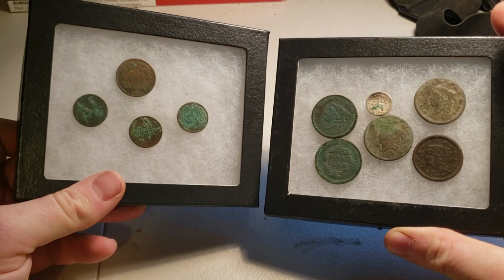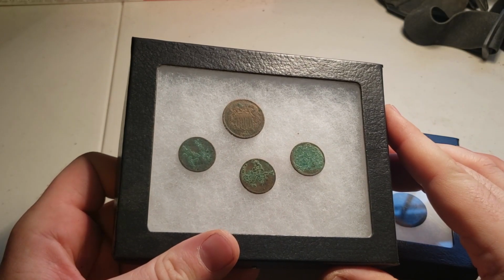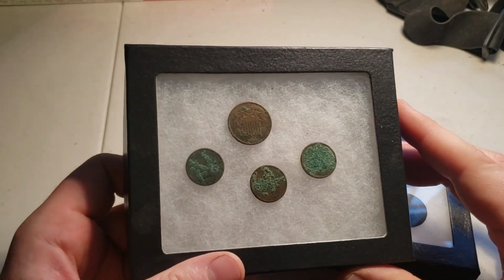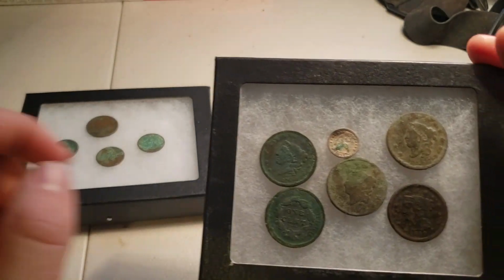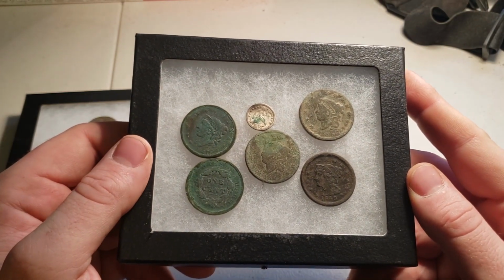I had 2 really good coin spills this year. This was the first one. It's a 2-cent piece and 3 Indians. I got that up north. And this one blew my mind. This is 5 large cents and a half dime, which I kind of nicked.